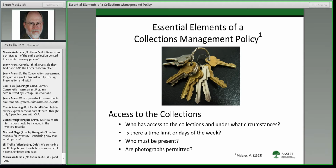There are a number of things, such as access to the collections, that are important to state in the policy, but they do not have to be explained at great length. You just have to indicate that you provide access, that if there are different purposes for it, that's fine. If it's public access, scholars, or whatever. So who has access to the collections and under what circumstances? Are there, again, different categories? Generally there are. I mean, you can't really afford the time to just let everybody come in and poke around in storage, I don't think.